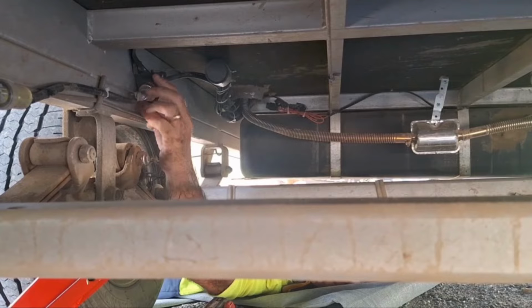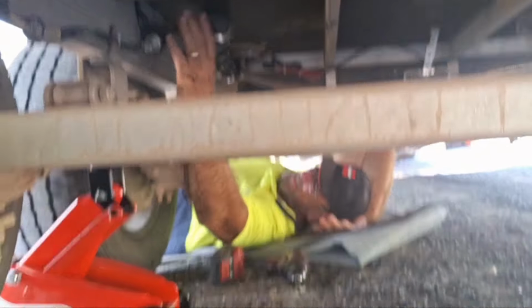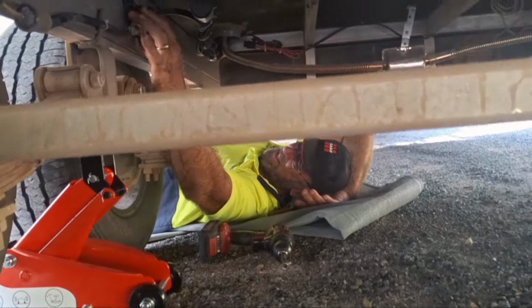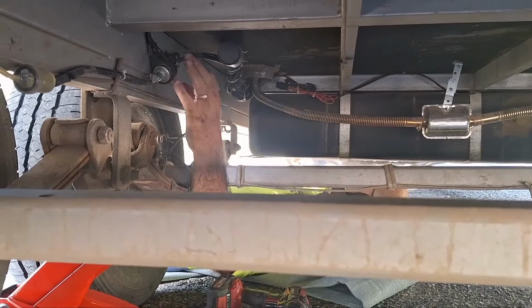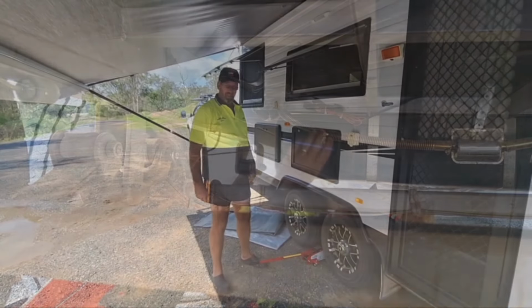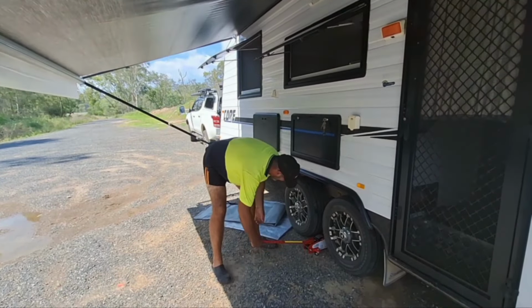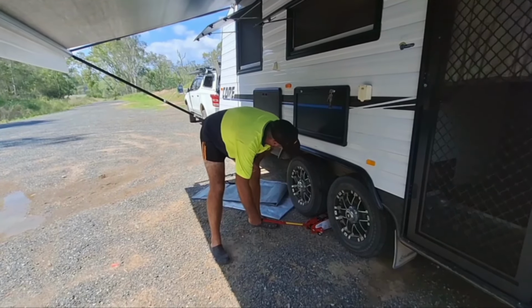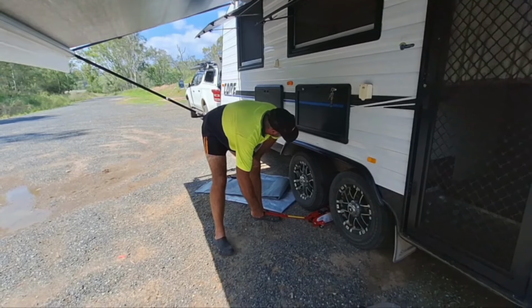So when you start gravel pits, sometimes you've got to improvise and use what's around you to fix what needs to be fixed. And look at that. That's going to stay up there now. We'll check it when we get to our next destination anyway, just to make sure it's all good. Back up. And with this new trolley jack, how easy. Let him down, nice and gentle.